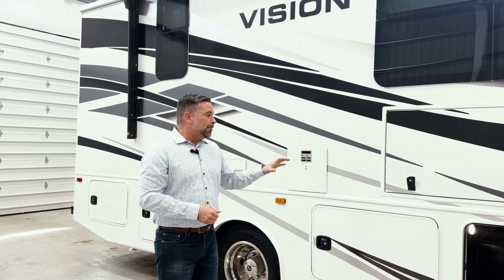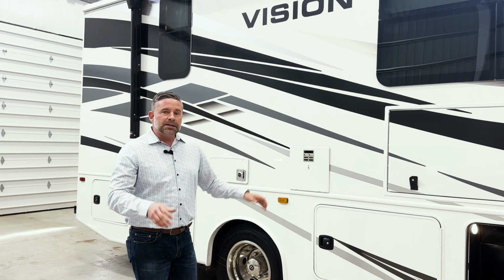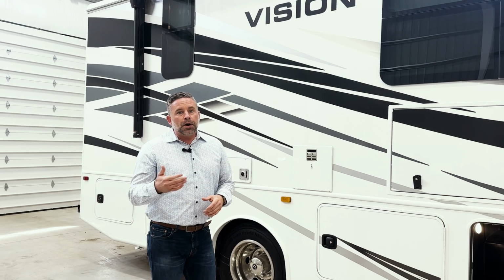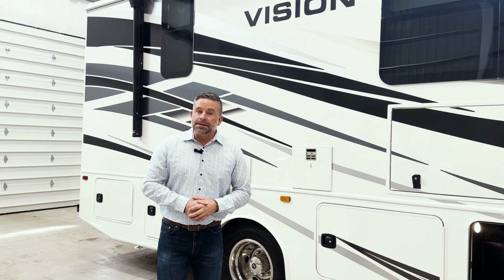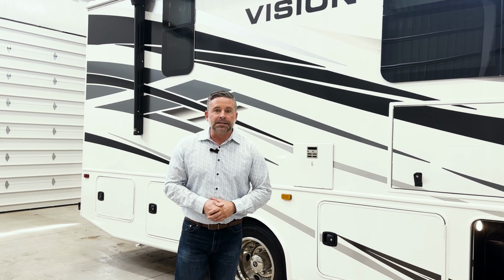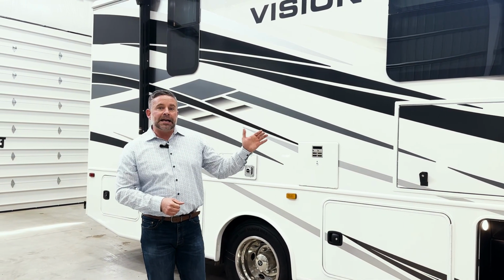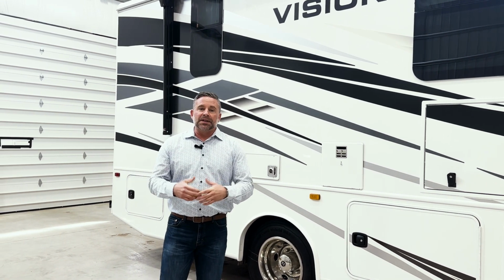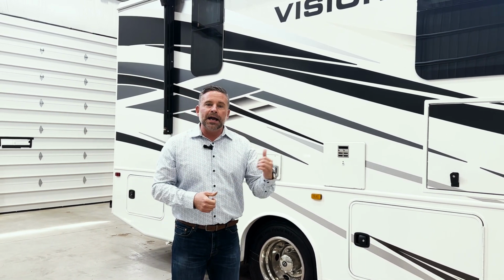And so I point that out because we want to make sure that this is the quietest riding, best handling coach at this price point. So we are only building on 18,000-pound chassis, not 16s. So that is a big deal for you as the customer. You are picking up side cameras on this coach as well as a rear backup camera. So that is the exterior of the coach. Let's go inside and look at some of the new things for this model year.